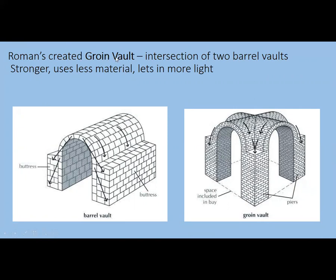Well, before we talk about the groin vault, let's talk about the barrel vault. The barrel vault, two arches connected end to end. The barrel vault doesn't allow for openings, so not very much light's getting in. It's just at the front and back. And if you build it too tall, you have to buttress the side. That's these extra structures. So you're using a lot of material.